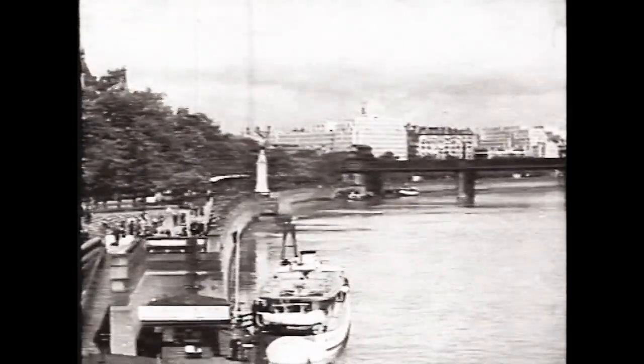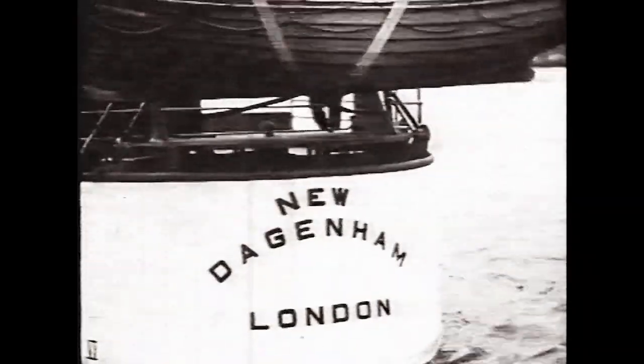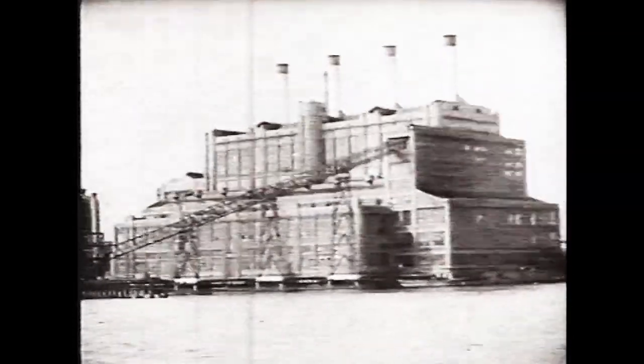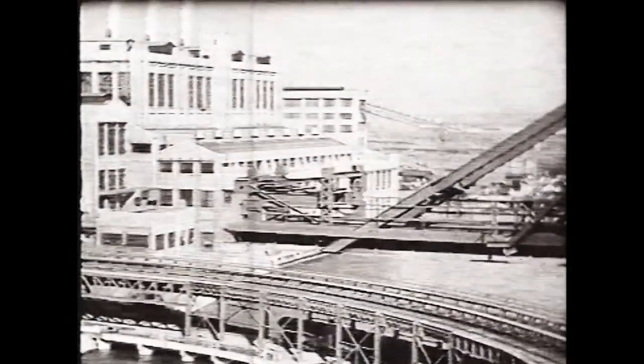London saw a fine new launch at Westminster. It was the new Dagenham, designed to take visitors to the works, not only to enjoy the trip, but to see Dagenham from the river, to view this wonder factory in industrial magnificence. There's the great powerhouse, which could supply electricity to towns bigger than Brighton or Blackpool.